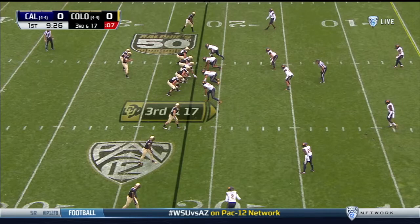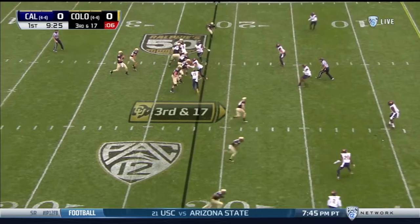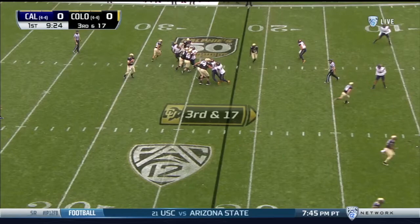With that in mind, let's run the play forward a little bit and look at the route distribution by Colorado. Colorado's in a trips alignment on this play, and they're going to bring their number 3 receiver across the formation to attack the far hash. This route's going to impact our coverage in 2 ways. The first way is that we're using an inside linebacker to take away the intermediate middle of the field, and so this route's going to occupy him.